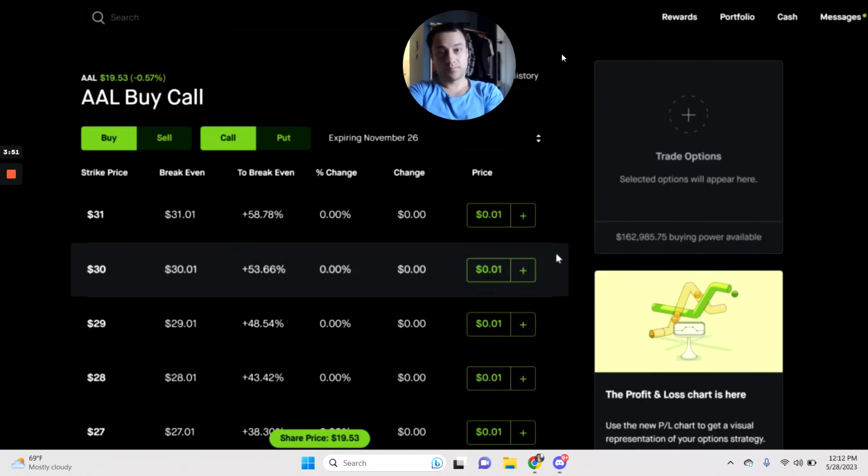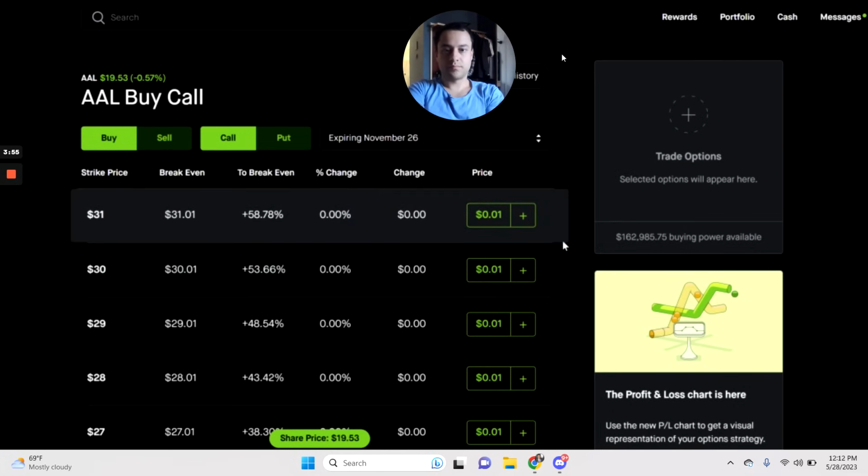Now, you can pick any date that you really want. I typically like to go for weekly options or bi-weekly options. The reason why I like to go for weekly options is because not a whole lot of stuff can happen in a given week. Unless there's an event like maybe earnings or a Fed meeting, there's usually not a whole lot of events that can turn an option upside down. And if the option doesn't go in my favor, I can always set a stop loss.